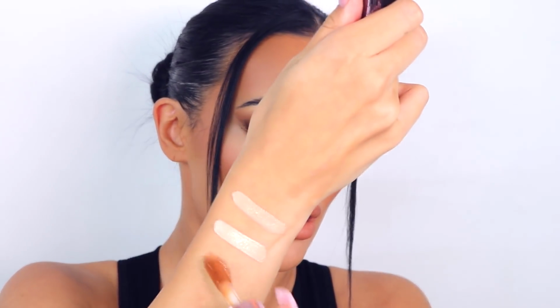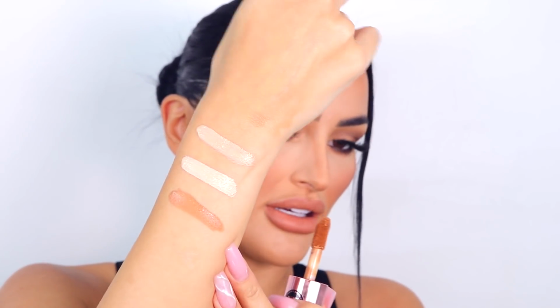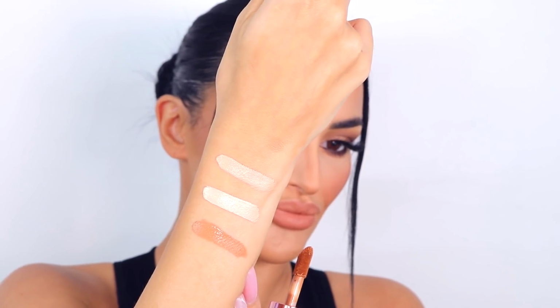And then I also use the shade C12.7 as a cream bronzer, which is just a really warm shade, which looks like that. Which is basically the same colour as the matte bronzer that I would use. I like to use a liquid sometimes because I just feel like it looks a lot nicer than too much powder on the skin. But yeah, that is the finished makeup look.